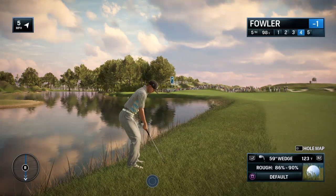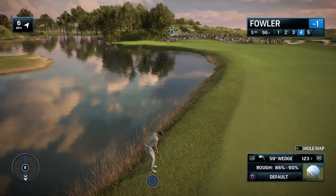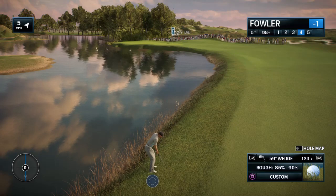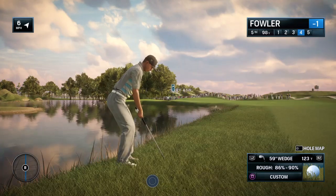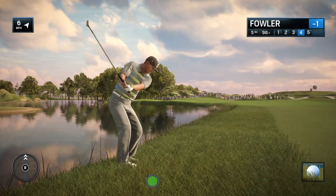Shot now from the rough. Frank, what's he facing? Well, the lie first and foremost. If it's sitting down, then obviously you're not going to get a very good contact. Nothing wrong with coming up a little bit short of the green. Problem is turning one mistake into another.